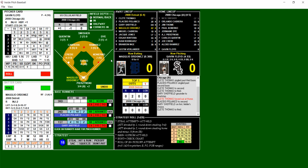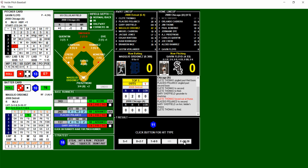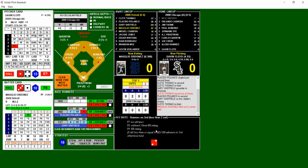So one away, runners on first and second, and that's going to bring up Magglio Ordonez, who's batting a 308. Strategy roll 15. Tigers holding off. 1-4, possible error. 3-1, power hit to Swisher. On an 11, that's going to be a fly ball. And that is an error rating of a 7. The 14 is too high. Out number 2, and with that, Polanco will hold at second.